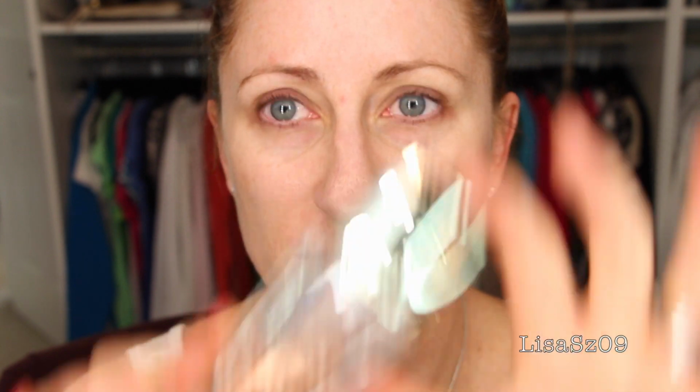Alright, so first things first is the Guerlain Météorites Les Ors. I use either one, this one or the pink one. I just kind of tap it all around my face, or rub it all around, or whatever choice of words you want to use. Sorry, I still have that tickle in my throat.